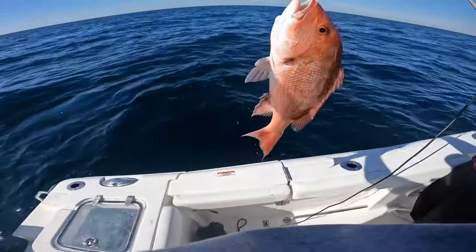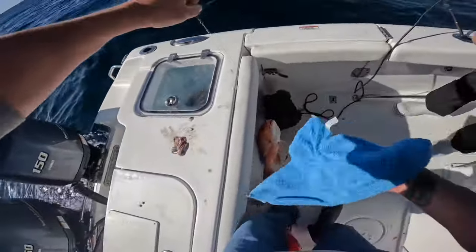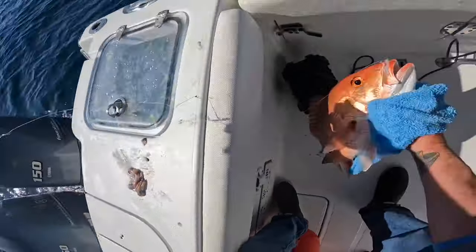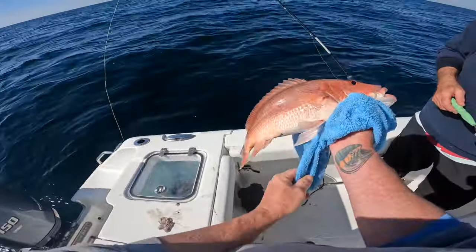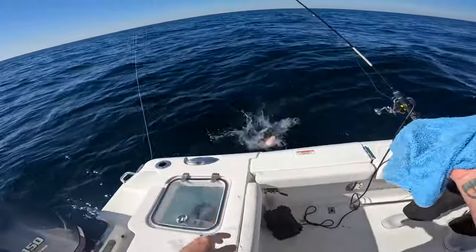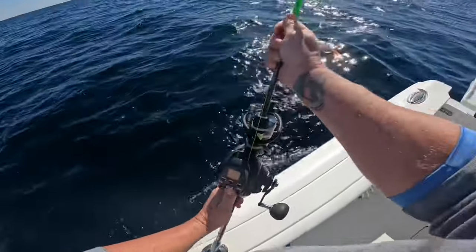Tony with a nice keeper snapper here, but not in season, so I'm gonna have to send him back. That's two in a row, some nice fish, but not in season this time. He gets to go back. That's a good one. That's a perfect eater size right there, probably 22, 24 inches maybe. Down he goes. We would get away from them.